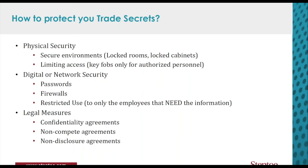And there are also legal measures. A lot of times you have confidentiality agreements, non-compete agreements that you have with employees, and non-disclosure agreements.